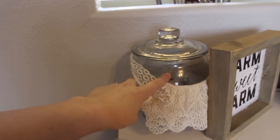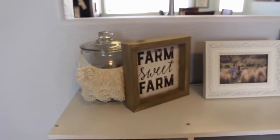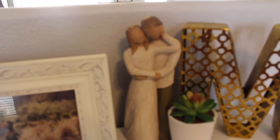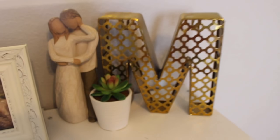And this is from the jar. It's from Hobby Lobby. I don't know where this is from. And then the Farm Sweet Farm is also from Hobby Lobby. The frame is from Hobby Lobby. This is a willow tree figurine that my grandmother gave me. This is from Target, and the M is from Marshall's.